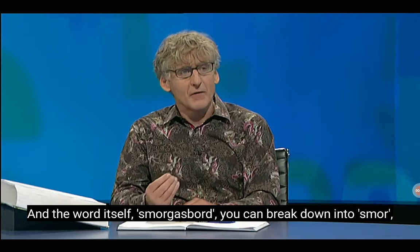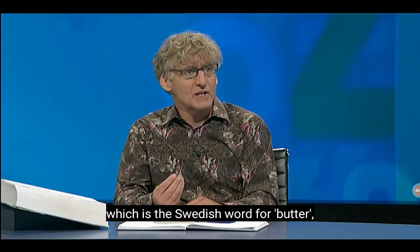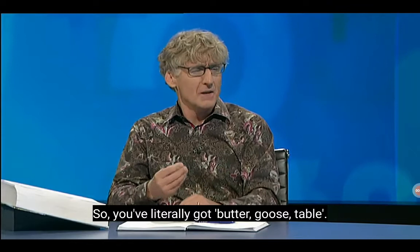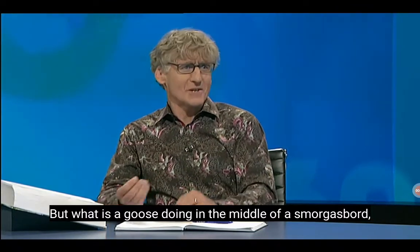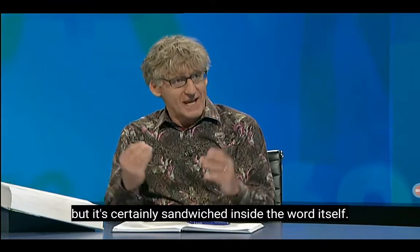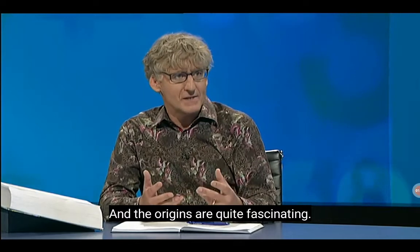And the word itself, smorgasbord, you can break down into smør, which is the Swedish word for butter, then gas, which is goose, and board, which is board or table. So you've literally got butter, goose, table. But what is a goose doing in the middle of a smorgasbord, you may ask? Well, I was just wondering. Because goose may not be on the menu, but it's certainly sandwiched inside the word itself. And the origins are quite fascinating.